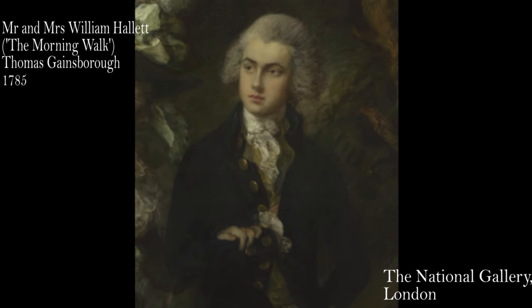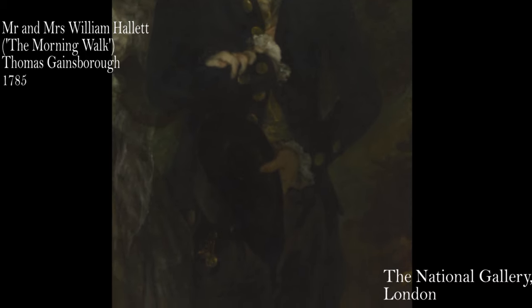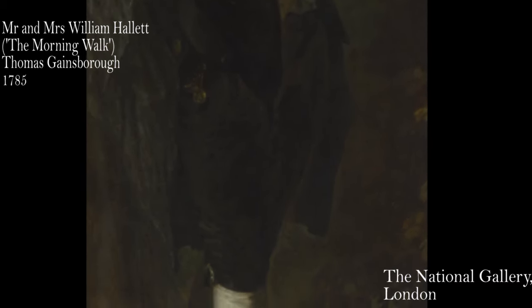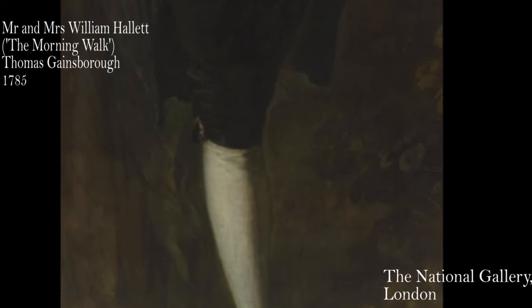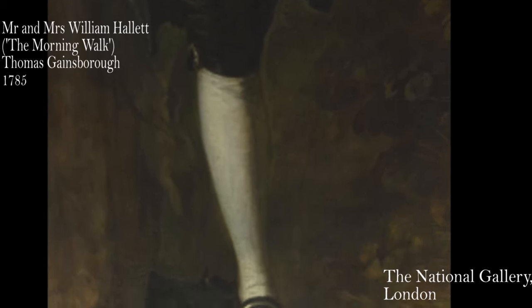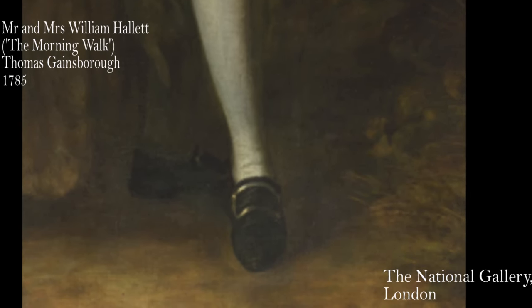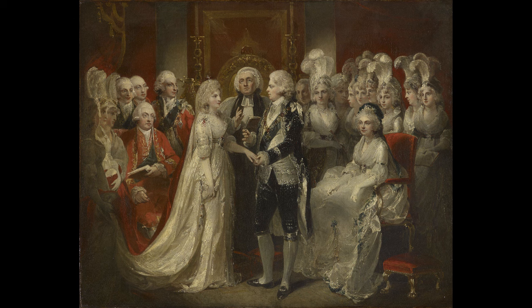The National Gallery puts Mr. Hallett in a black silk velvet ensemble. However, I'm not so sure this is what Mr. Hallett is wearing. It just doesn't scan for me or sit with the fashions of the day, and neither do I think the lovely couple are wearing their wedding outfits. Controversial, I know. And after all, unless you're royal, there wasn't much of a tradition in being painted in your wedding clothes in society at this point.